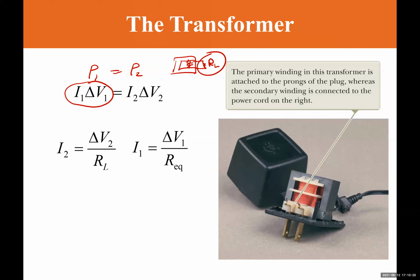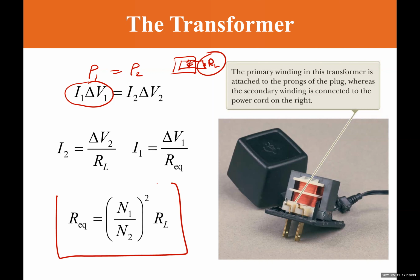The equivalent resistance and load resistance are not the same if the number of turns are different, because the way equivalent resistance is related to the load resistance is given by this equation, where you have N1 over N2 squared times the load resistance. That means only when N1 and N2 are the same is the equivalent resistance equal to the load resistance, but you can have that be larger or smaller depending on the difference in the number of turns. All right, so that's a relatively straightforward way of looking at all those things.